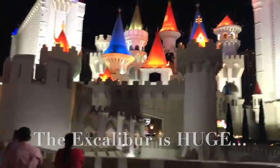Excalibur is huge. When it opened June 19, 1990, it was the largest hotel in the world with 4,000 rooms and over 70 acres.